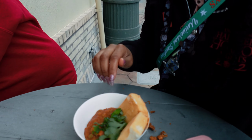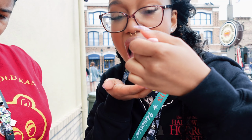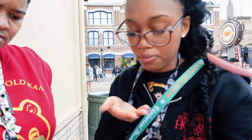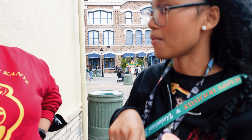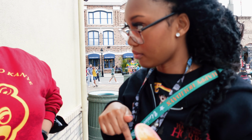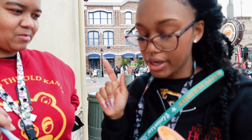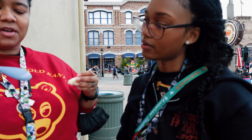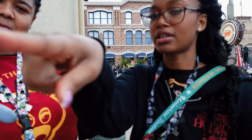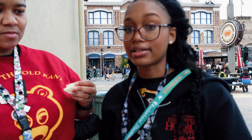Okay, so the next one is this one. It's good. Is it like beef stew? Yeah. It's like it has cinnamon in it too. Yeah. Like it got a lot of spices. With the bread, an 8 out of 10. 7. Sorry, an 8 out of 10. I give it a 9 out of 10.